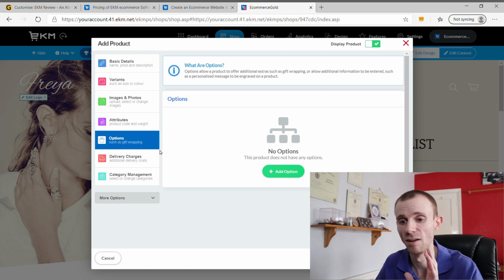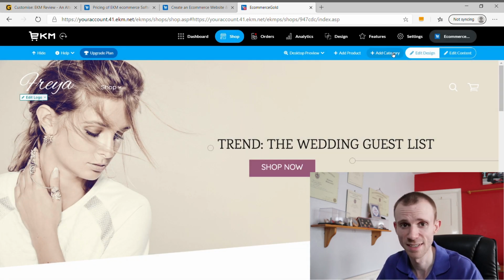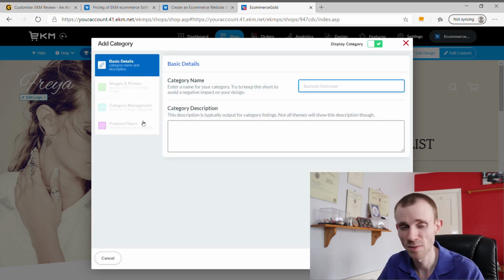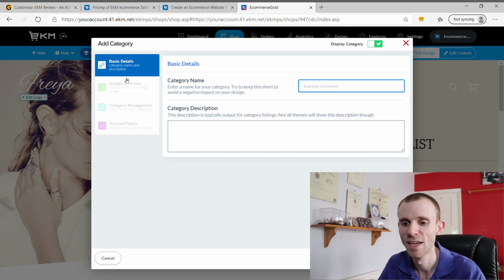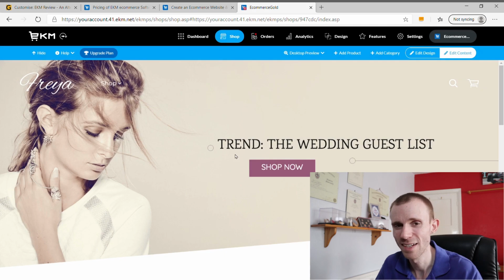The pop-up menu has got really good headings, it's really easy to use, and it doesn't take long to get used to using it. And it's pretty much the same when you come to add your category as well. Once again, it's another pop-up menu. This time you have less options because you don't need as many options. You don't need, like, product attributes and things like that. Instead, there's just the basic things you need to do to add that category. Really, really simple.